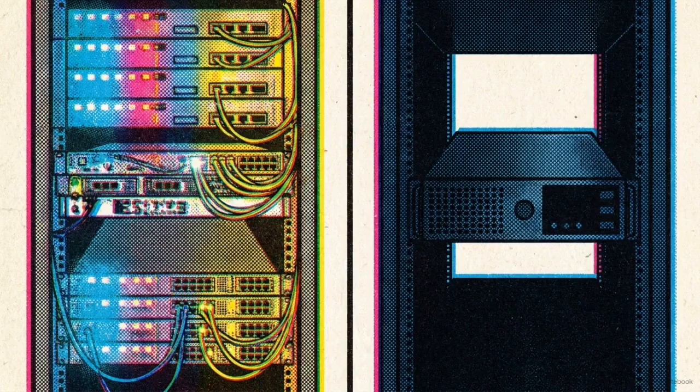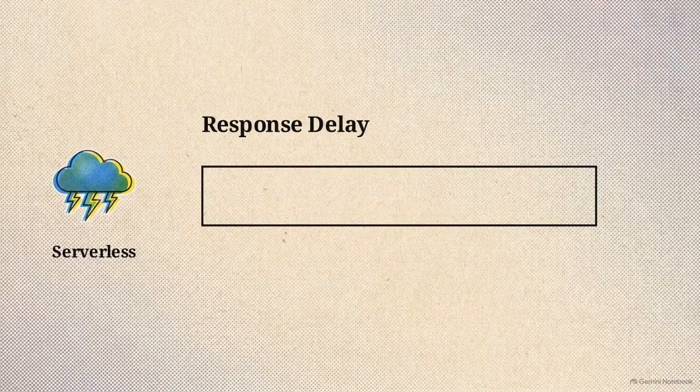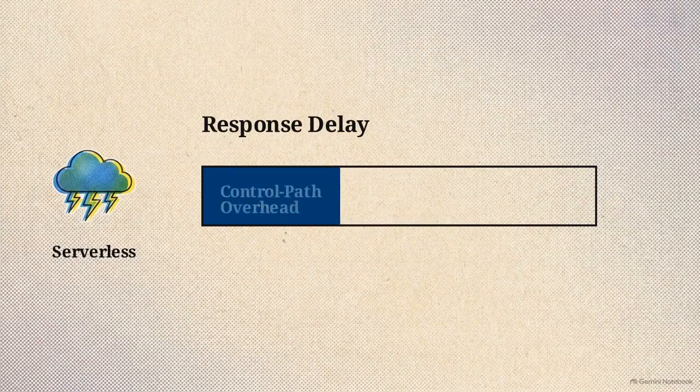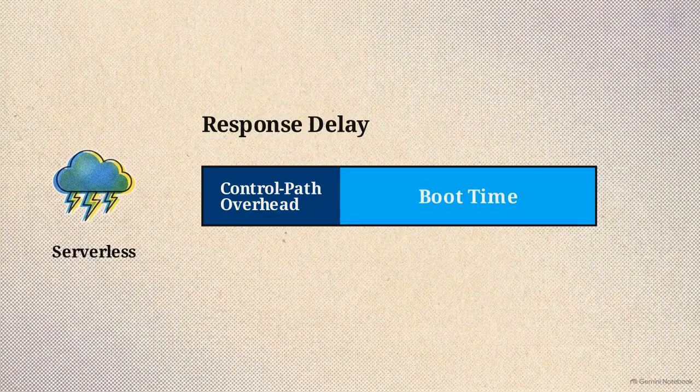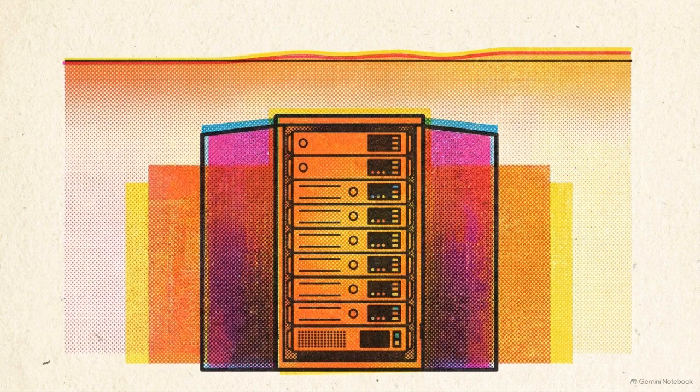Then there is serverless architecture. The pitch here is that you stop paying for idle server time because the server only spins up when a request comes in. The reality is that spinning up takes time. Serverless platforms come with a steep cold start penalty, and control path overhead makes up 30 to 40% of that delay. If your business gets steady, predictable traffic, a traditional server process stays warm.